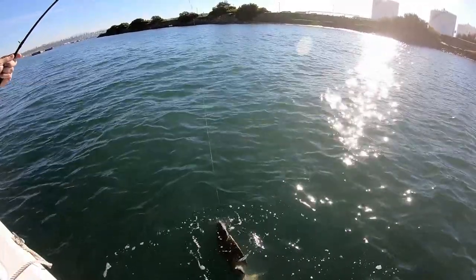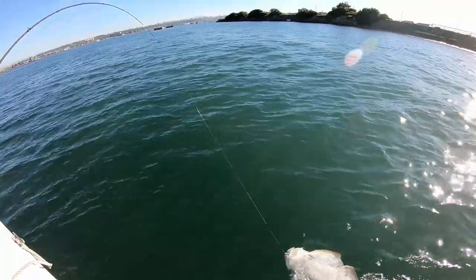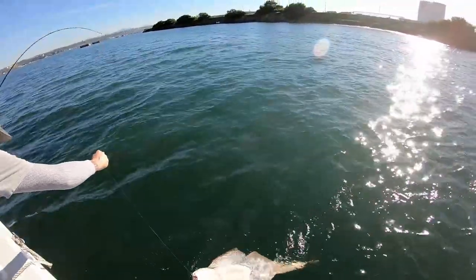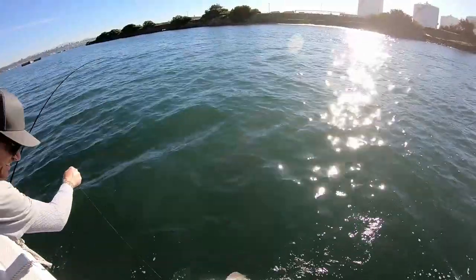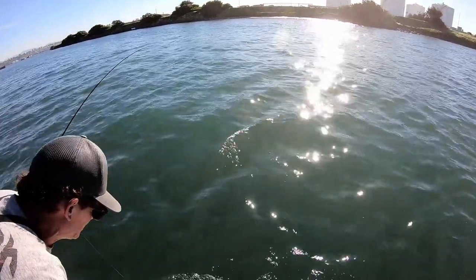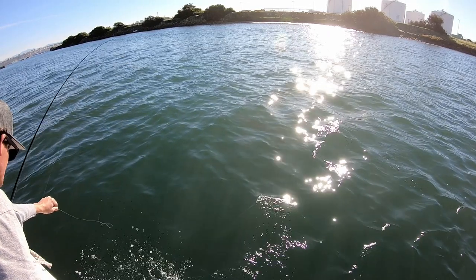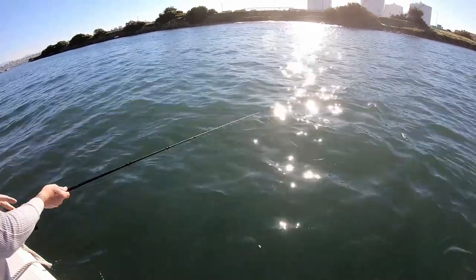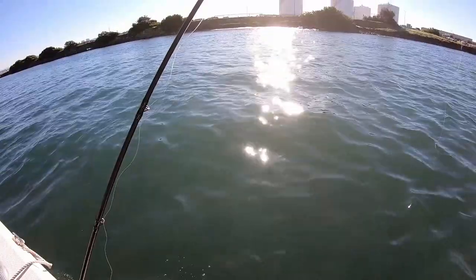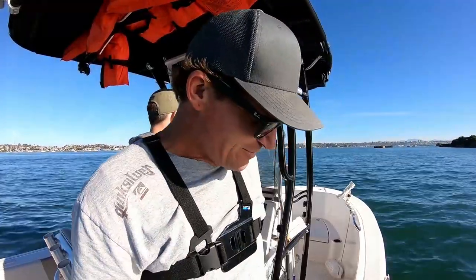That is only 10-pound test. Not so much, dude. Turn to the right and go that way. Straighten out, straighten out, straighten out. Just broke off that lure. Damn. Pull that guy right off the bottom.